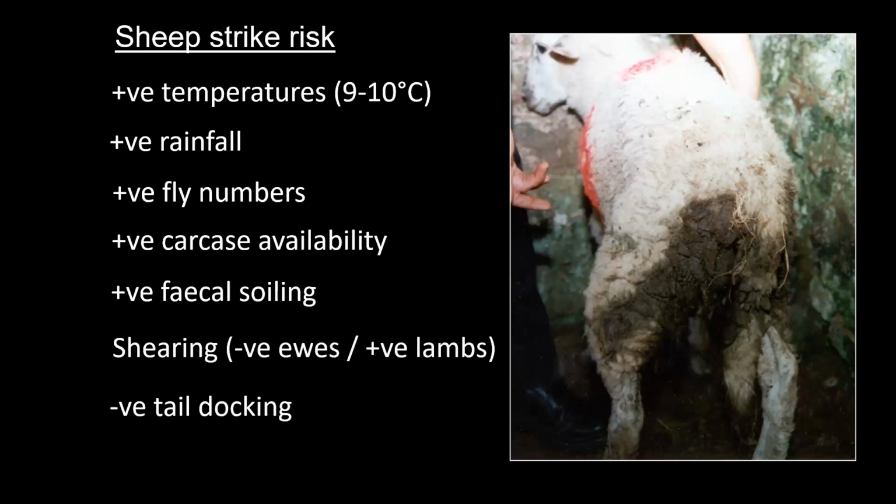I thought it might be worth just showing you some data on tail docking, because there's been quite a lot of debate recently about whether tail docking is something that needs to be done. Again, I should emphasize that I'm talking primarily about lowland animals rather than upland animals.